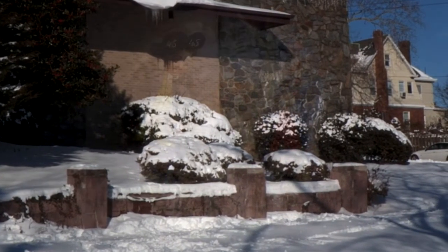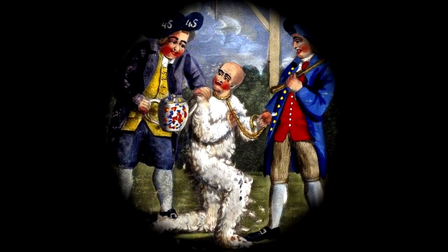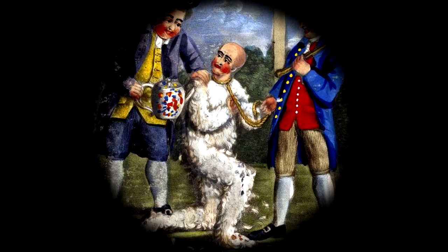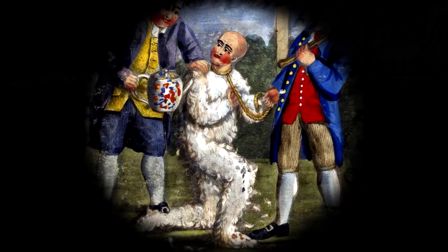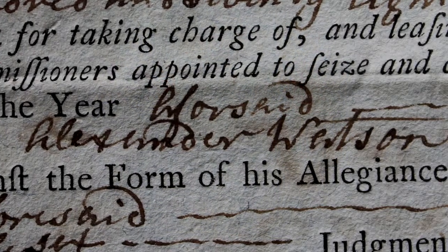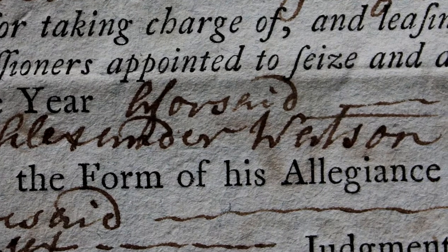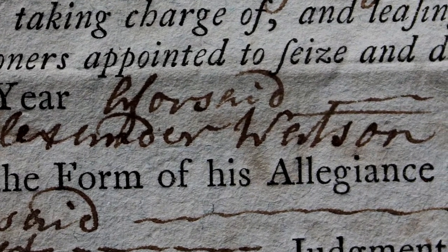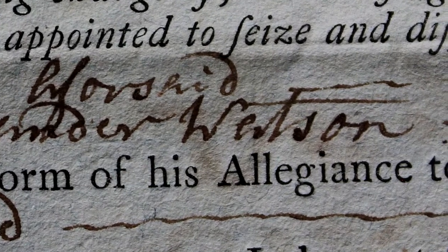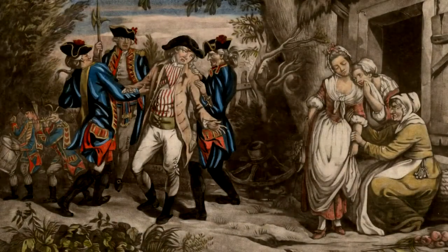Prior to and during the Revolutionary War, those loyal to the King of England are persecuted by American patriots. Tories are tarred and feathered, beaten, and openly ridiculed. Alexander Watson is a loyalist, flees Perth Amboy during 1776, and dies in New York. Eventually, the vast property holdings are confiscated by the new American government. And so, along with other Tory families, John Watson's huge family fortune is now gone.